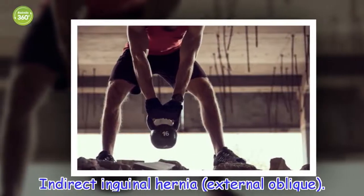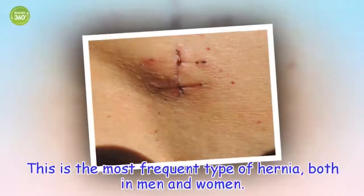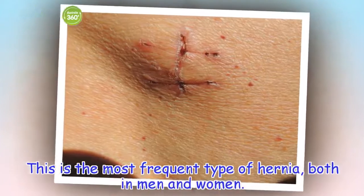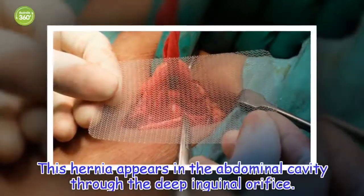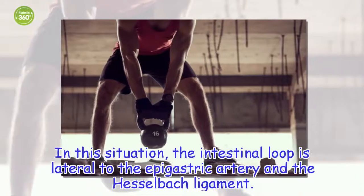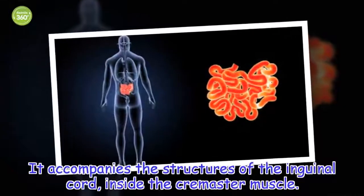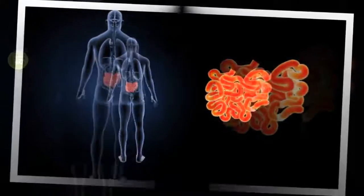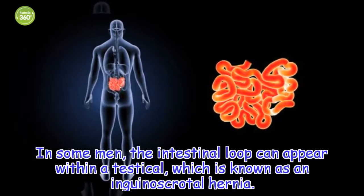Indirect inguinal hernia, external oblique. This is the most frequent type of hernia, both in men and women. This hernia appears in the abdominal cavity through the deep inguinal orifice. In this situation, the intestinal loop is lateral to the epigastric artery and the Hesselbach ligament. It accompanies the structures of the inguinal cord, inside the cremaster muscle. In some men, the intestinal loop can appear within a testicle, which is known as an inguinal hernia.